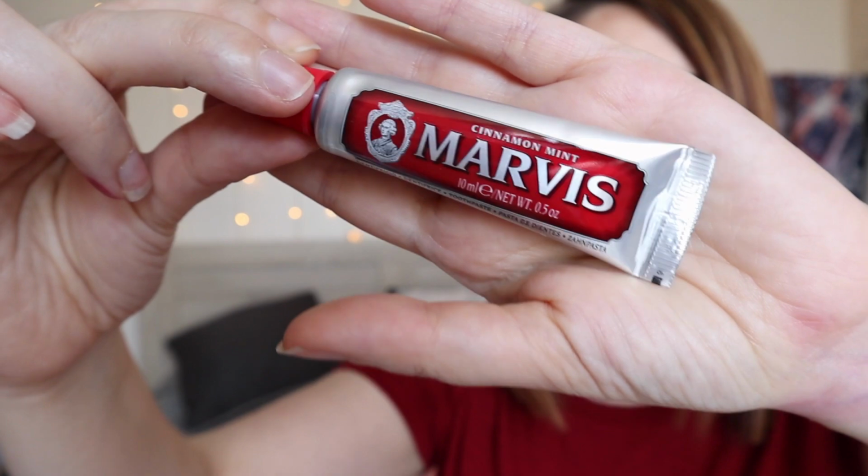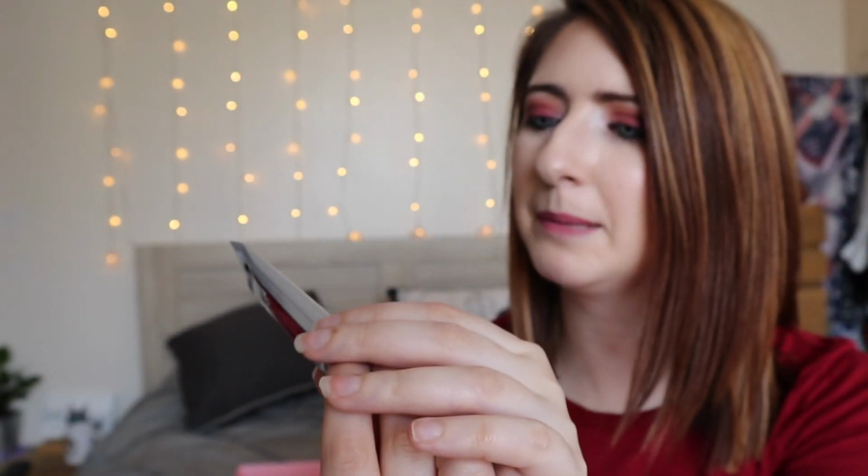So here it is. This is Marv's Cinnamon Mint Toothpaste. I've never heard of this before. Oh my gosh, it smells really cinnamony. Apparently it is whitening as well as good for protecting your gums, and comes in at £7 for an 85ml size. So this is just a sample size, but really good kind of travel size for when you're on the go, especially if you go to any nice little barbecues or summer parties and you want to clean your teeth afterwards.